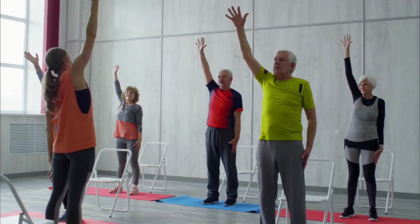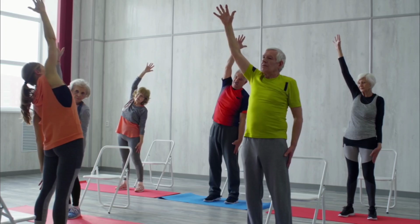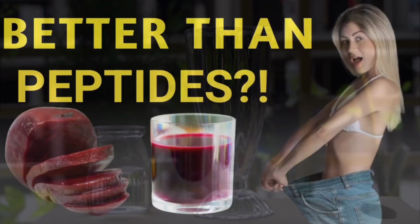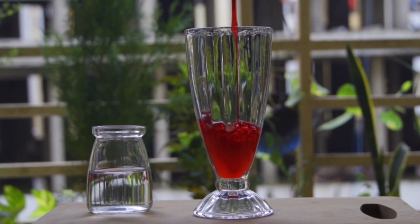How to use TMG? Point 1, recommended dose: 500 mg to 2000 mg daily. Consult your doctor before use. Point 2, best time to take it is in the morning or before a workout to maximize energy and fat burning effects. Point number 3, natural sources. You can get TMG from beets, quinoa, wheat bran, and whole grains.